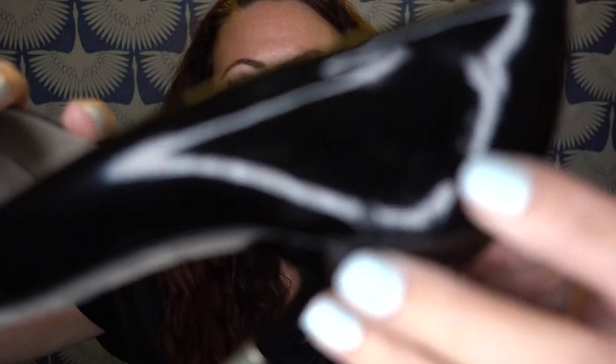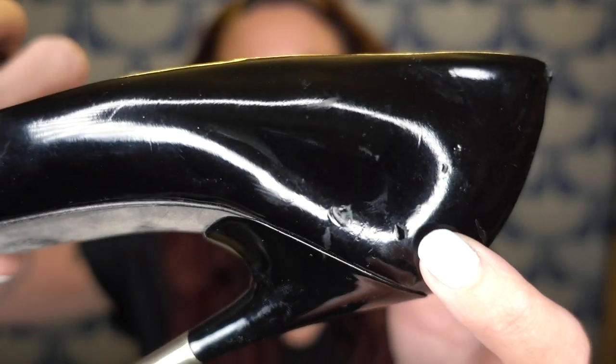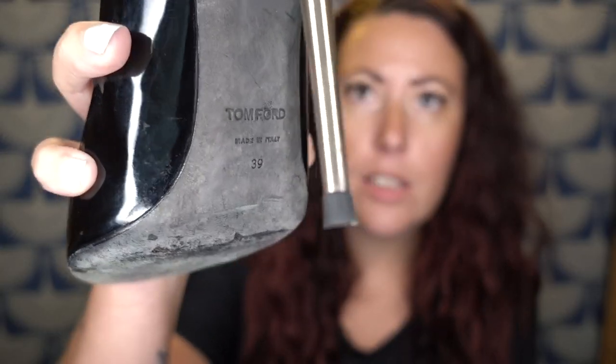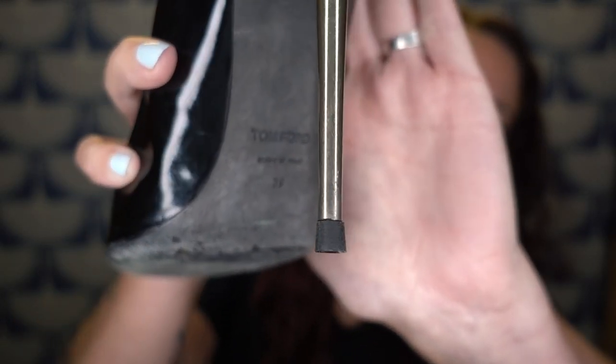Unfortunately, and I'm pretty sure it's from being in the bin, two pieces of the patent leather got kind of scuffed up right here. And I'm 99% sure it's from being in the bin because these shoes are in amazing condition. I'm going to take these to a cobbler. I've never done it before, but for these beauties, look at that heel. Look at her. These amazing, beautiful Tom Fords. I am going to take them to a cobbler, have them cleaned up, have them professionally looking sharp. And then I'm going to list them.